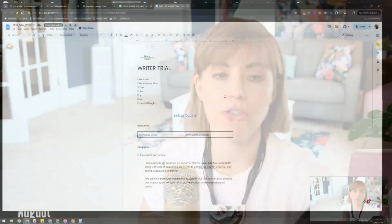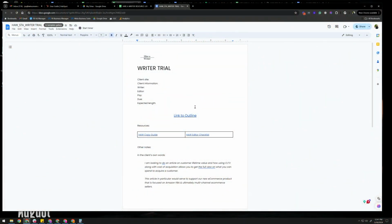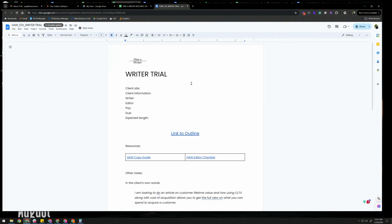What I'm going to do is show you first a document that is like a writer trial template that we have here. These are the pieces of information I'm always going to want to give a writer who's trialing for me. First, I want to make sure that they understand what digital property, likely a website, they're writing for, and then information about the business they're writing for. So if you're trialing writers for your own business, this would be your website and then your company information.